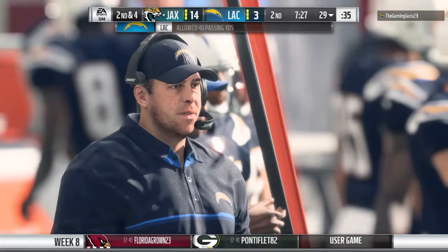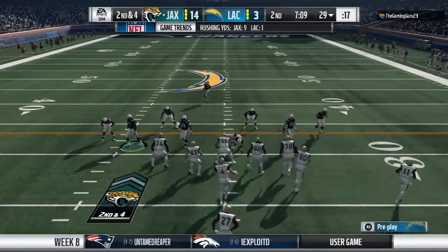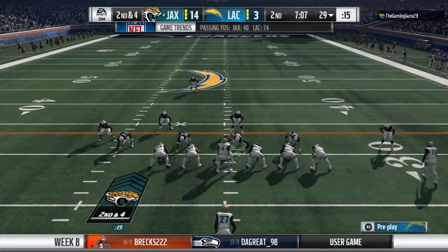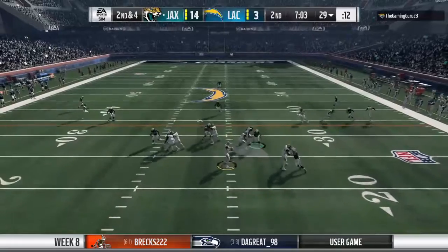Let's talk a little football 101 here because one of the keys to advancing the ball downfield, success on first down. Huge difference, as we know, between second and 4 and second and 8 and 9. They'll set up to throw.